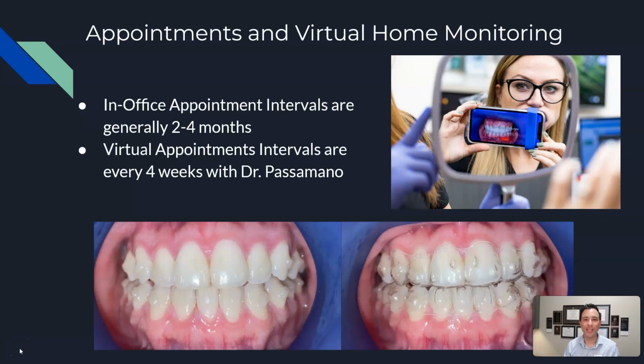One of the best ways to ensure successful Invisalign treatment is virtual at-home monitoring. Using your cell phone and a scope, you'll be able to send in video of your teeth to ensure the teeth are moving well and the trays are fitting exactly like they're planned. This also reduces the amount of in-office appointments because if there's an issue or there's a question, you send the video on over and then I take a look to make sure everything's going okay. Invisalign appointments in office are generally spaced out every 2 to 4 months.